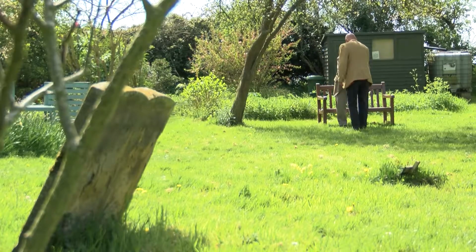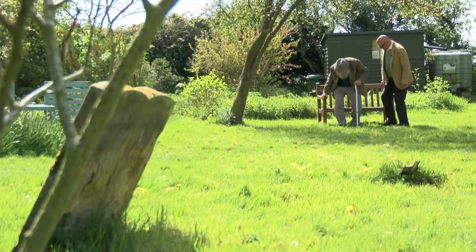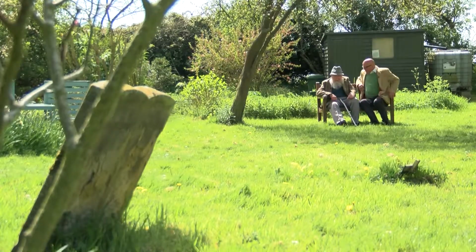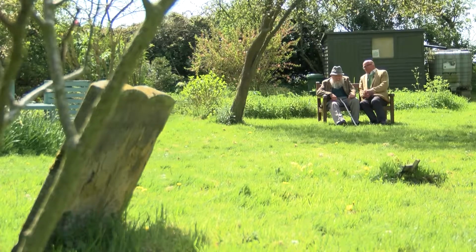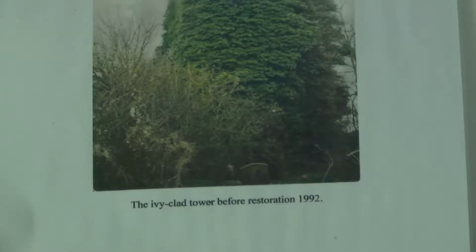So wonderful to be here, and it's been over 20 years since you started the conservation on this church. What condition was it in when you first saw it? It was in a dreadful state. You couldn't see the tower for ivy, top to bottom. There was no floor, no roof, no east window. That had been ripped out and sold by the locals. It was in the last stage of falling down, really, yeah.